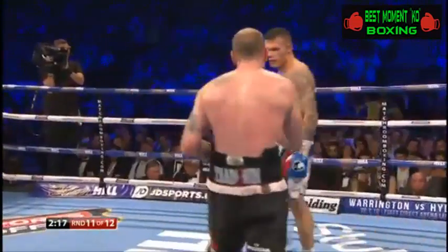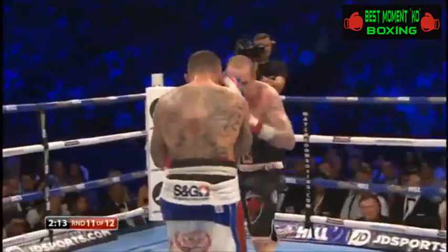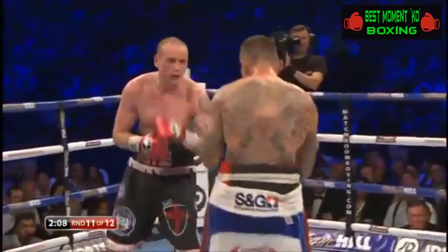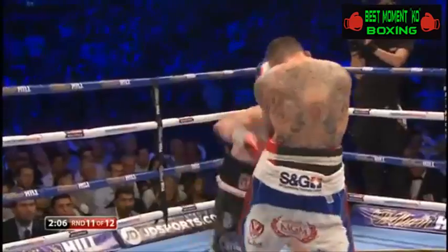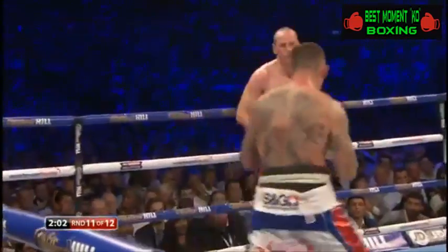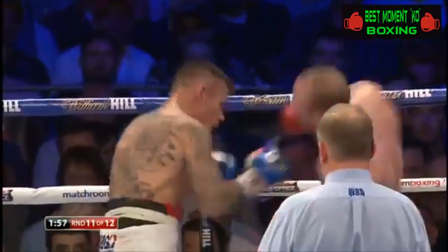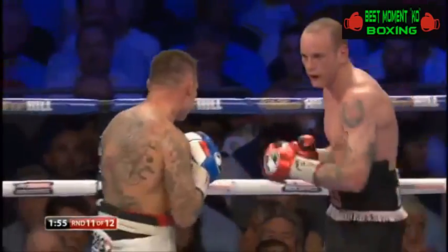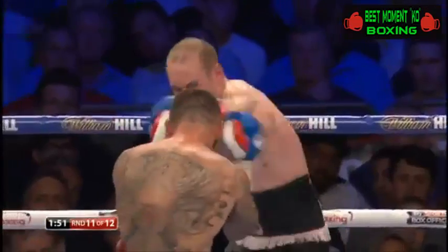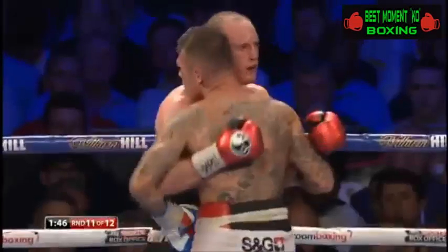Good work again from Groves, and Murray again just looking a little bit unsteady on the legs. So often Groves has just found the perfect time to come up with an exceptional punch. And Murray can't find anything at the moment in this 11th round. No, I think he's just used up so much steam in the previous round. Groves has got through it. Groves' legs are still looking strong.